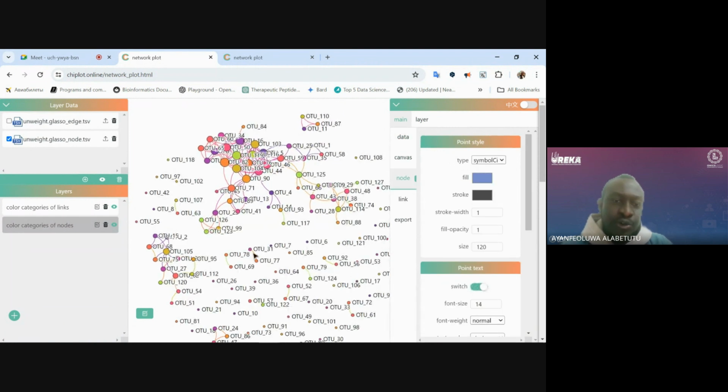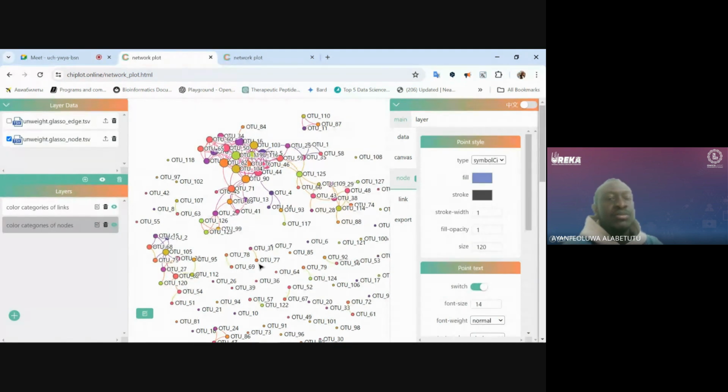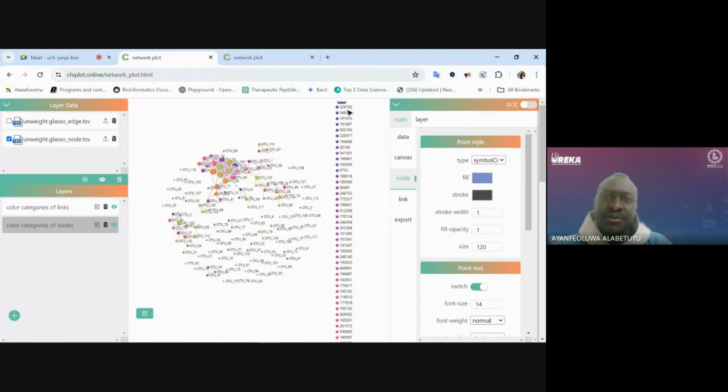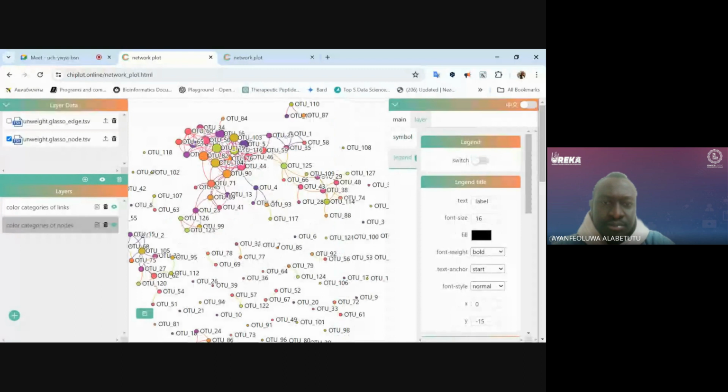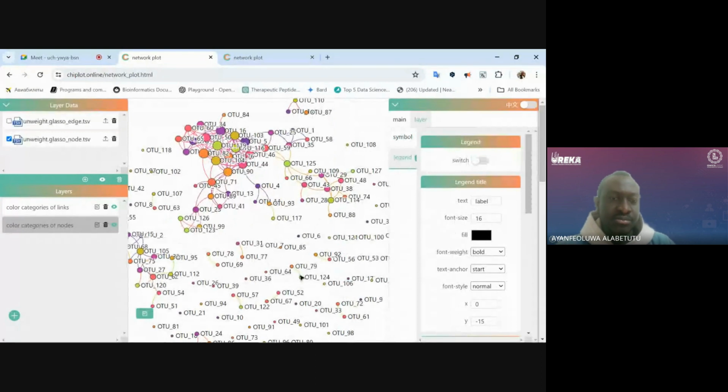So you can see that OTU31 is connected to OTU74. At this point, you'll be able to really make more sense. You may not even need this legend at one point. You can just go to your layer and turn off the legend, and still you're able to see the relationship. All right. Thank you so much for your time.